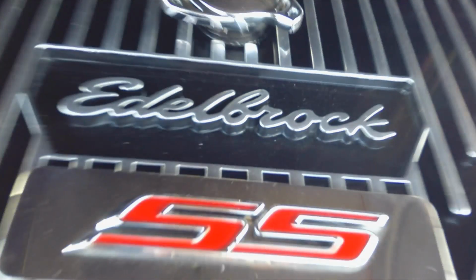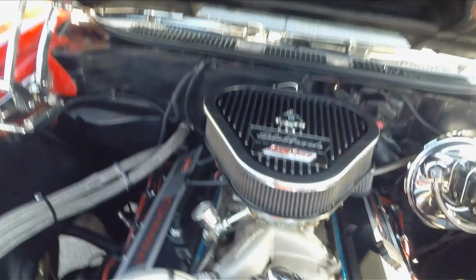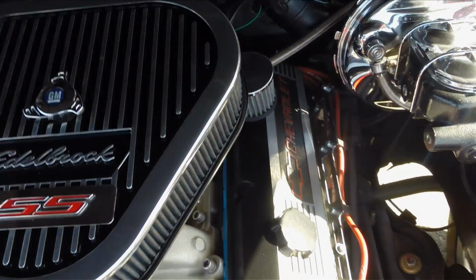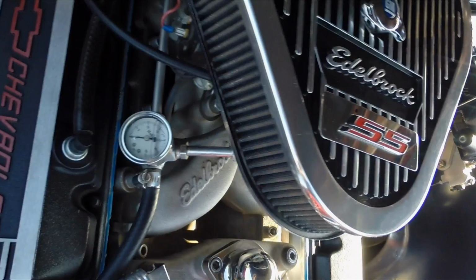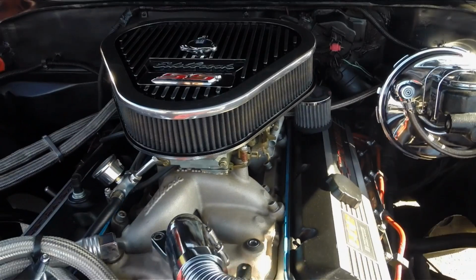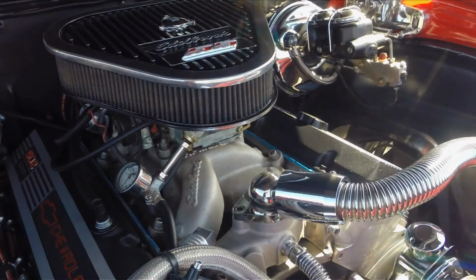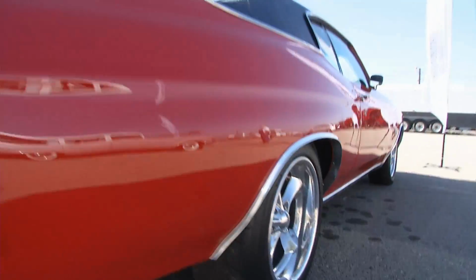When you were making the decision to put that 502 in there, was there any debate? Do I go with the 454? Or when you see more than 500 cubes, you have to go that way, right? Well, I had the 454 and I blew it up, and I thought, should I rebuild it? But then I saw a video on television about how the 502s were made, and once I saw that video, that sealed it. I had to go get it, and it was the best move I ever made. It's bulletproof.